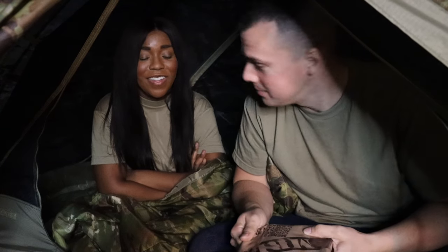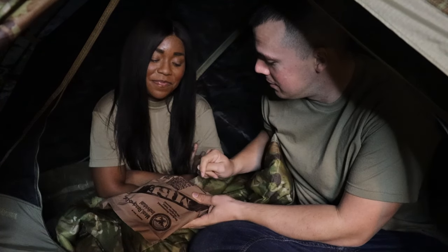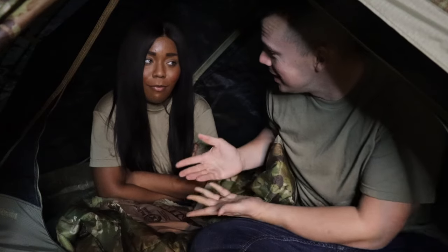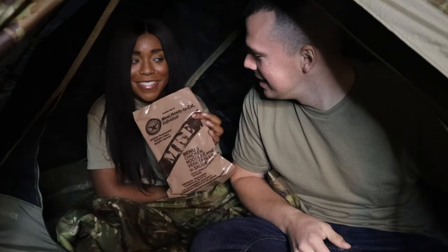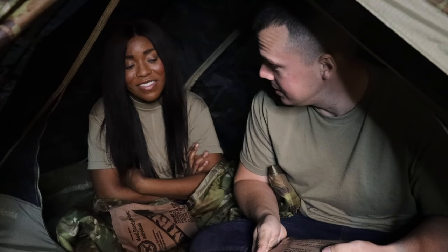So, chicken noodles. What? Chicken noodles and vegetables in sauce. It's like chunky. How is that even something that's maintained? I don't know. That's the best part. And then the next part is Mexican style chicken stew. That sounds good, right? And look creepy in that corner like that.